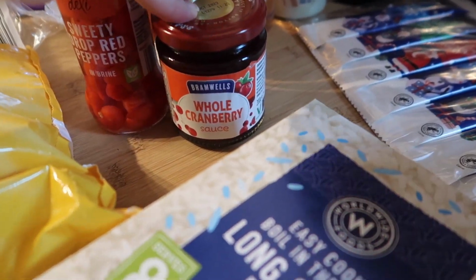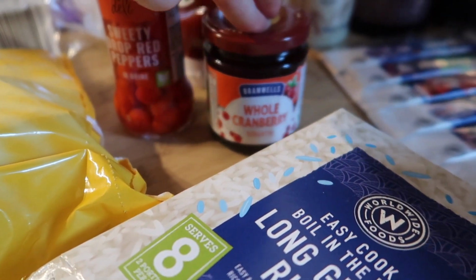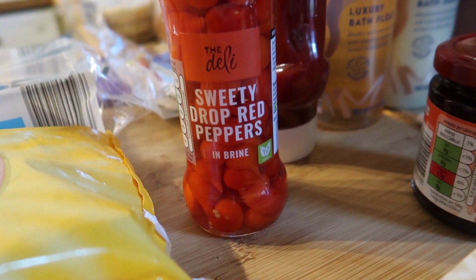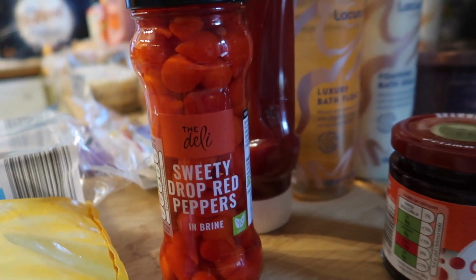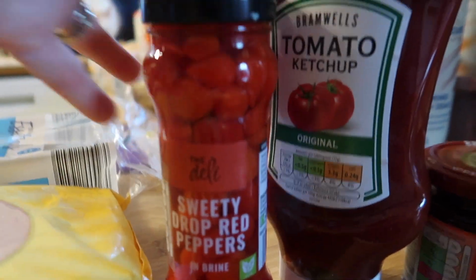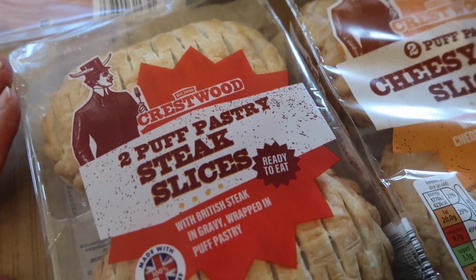Cranberry sauce, for I'm doing turkey and cranberry croissants at some point. Some of these are favourite sweet drop red peppers in brine. These are just really, really nice. A tomato ketchup. I got some puff pastry cheese and bean slices and some steak slices.